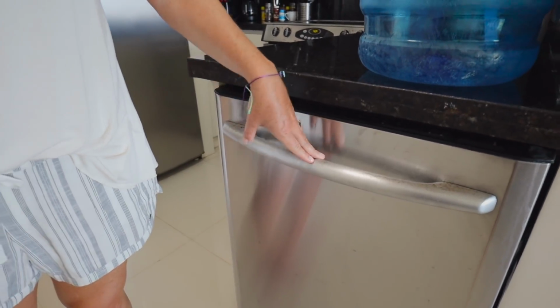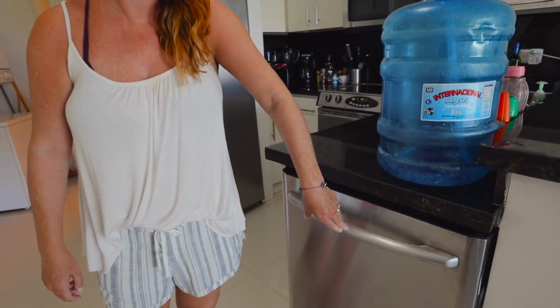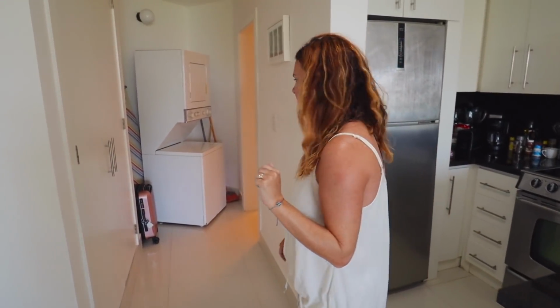I forgot to say that there is a dishwasher here. That is definitely a major perk and probably my favorite thing about this kitchen. And it's definitely not a guaranteed thing here. We've noticed a lot of apartments do not have dishwashers.